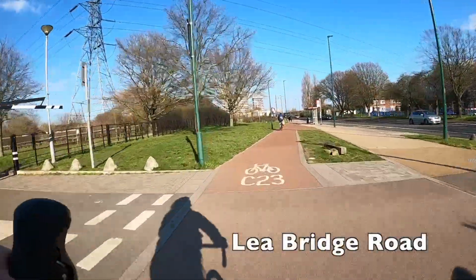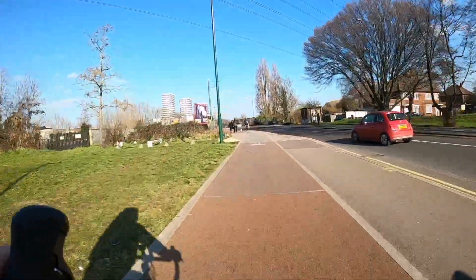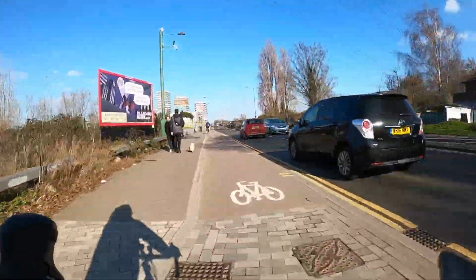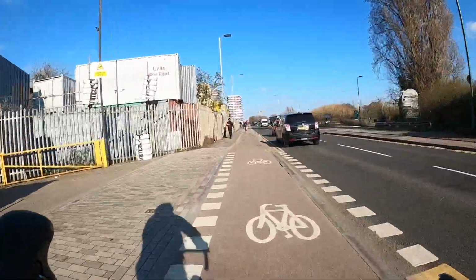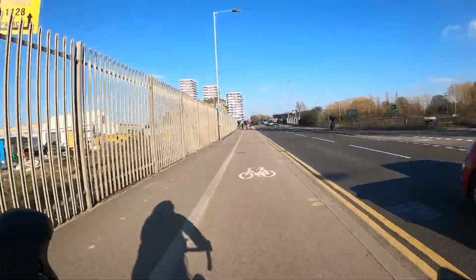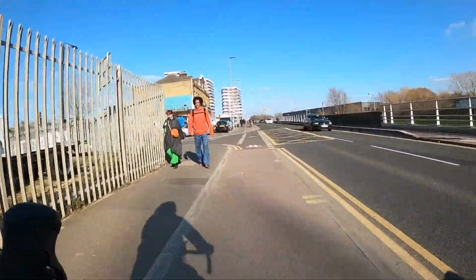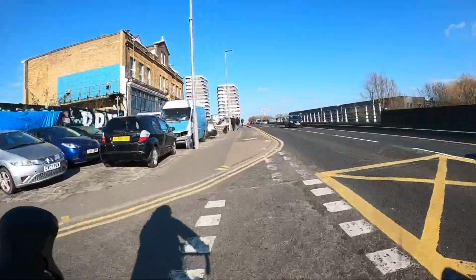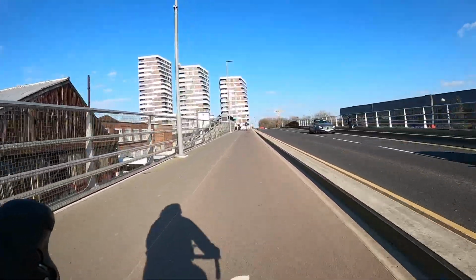But then cross the road, and you'll find yourself on this really nicely done cycle path next to Lea Bridge Road. I'm a massive fan of what Waltham Forest Council has done in this area of town. They've basically put a really high quality cycle path all the way down Lea Bridge Road. It's been an absolute game changer. It doesn't give way at junctions, you can see that's really important. And it's mostly pretty wide.